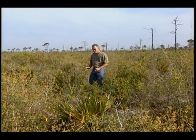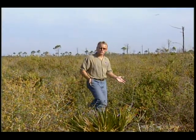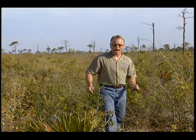Florida has many kinds of upland habitats. Some are dominated by characteristic forest communities, such as pinelands and hardwood forests. Others, such as scrub, dry prairie, and rangelands, are not.